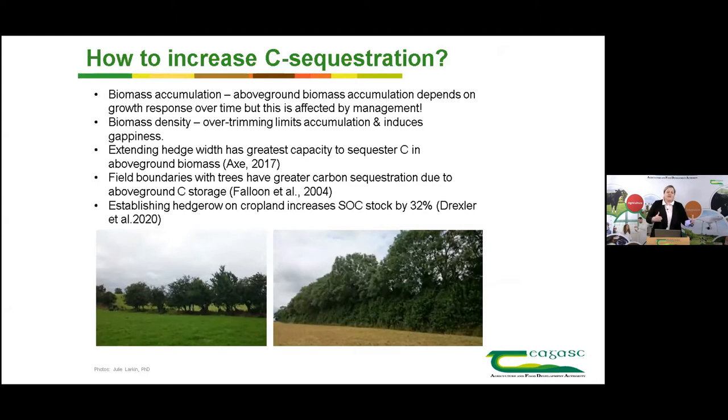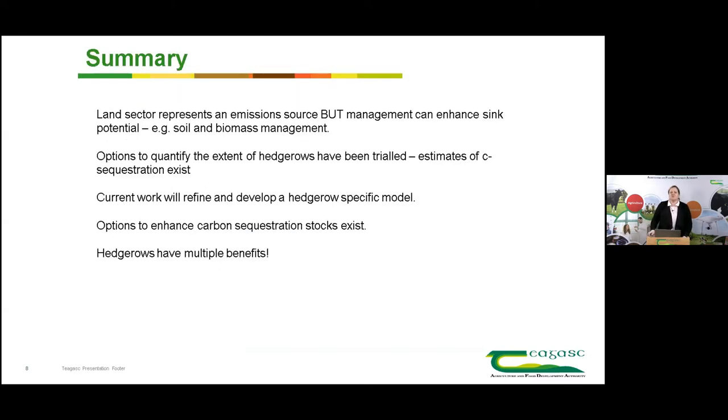Width is shown to be a key factor in increasing the capacity to sequester carbon. And of course, if you have trees in the boundary, then that's going to be a greater carbon store in your above ground. Finally, in terms of soils under hedgerow on croplands, this was shown to have an increase relative to that land use. But it will be interesting to see what we find in terms of the soils relative to the grasslands that we've also looked at in the current project.